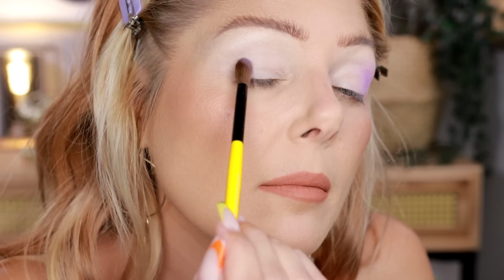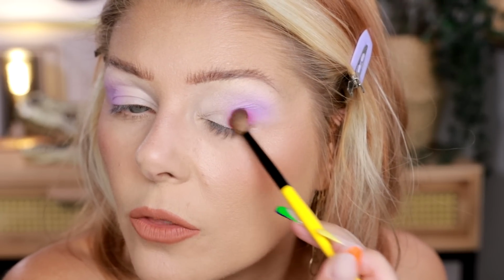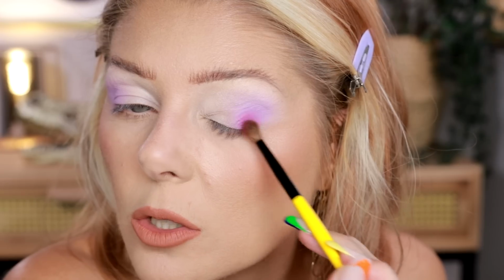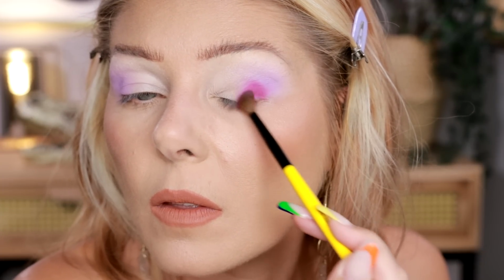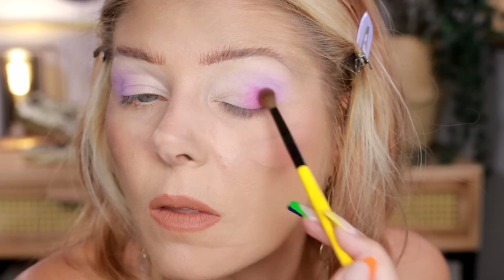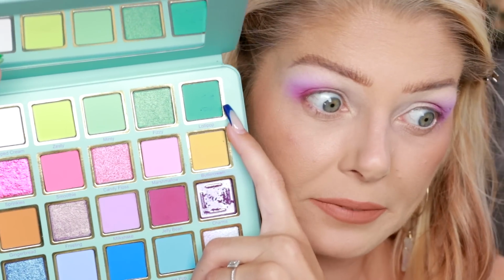We'll see. I think I'm going to do the EO2 for the Jelly Bean, which is the darker shadow. I don't think this is going to be a super dark look. I think it's going to be more of a colorful look. I think I'm going to do this one, Lollipop. You see it has a little bit of the purple in it, and I'm going to do Minty. I think I'm going to do those two, and I'm using an EO4.